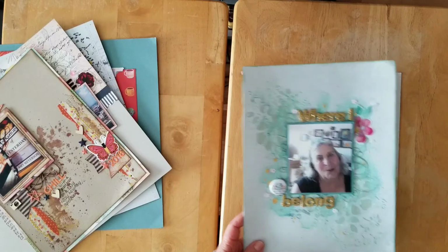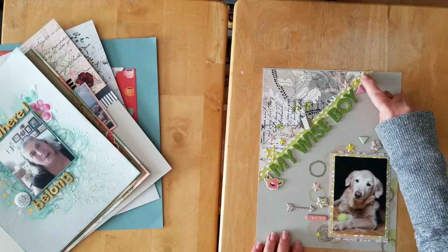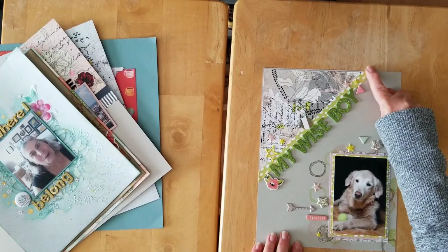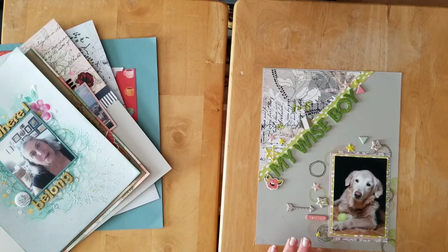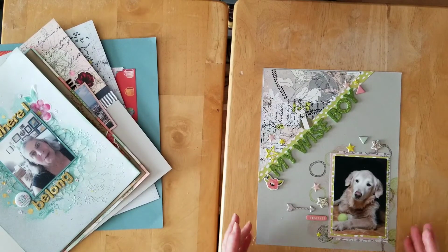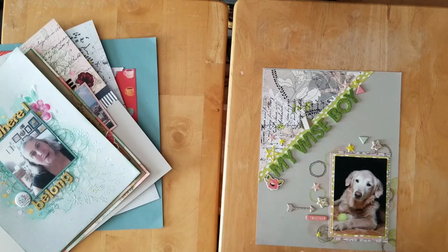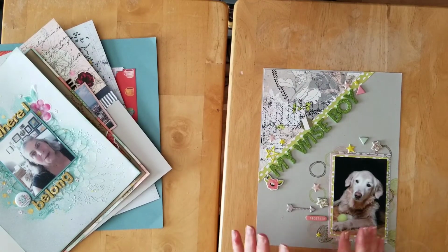So there we go. And then the very last layout that I got done for this scrap party was for our scrap lift challenge. And we were scrap lifting Dana, or Danna, but I believe you pronounce it Dana if there's two N's. And this was a lovely layout that she had done. And it is actually the same layout that Christina scrap lifted in the live video. And I love how this came out.